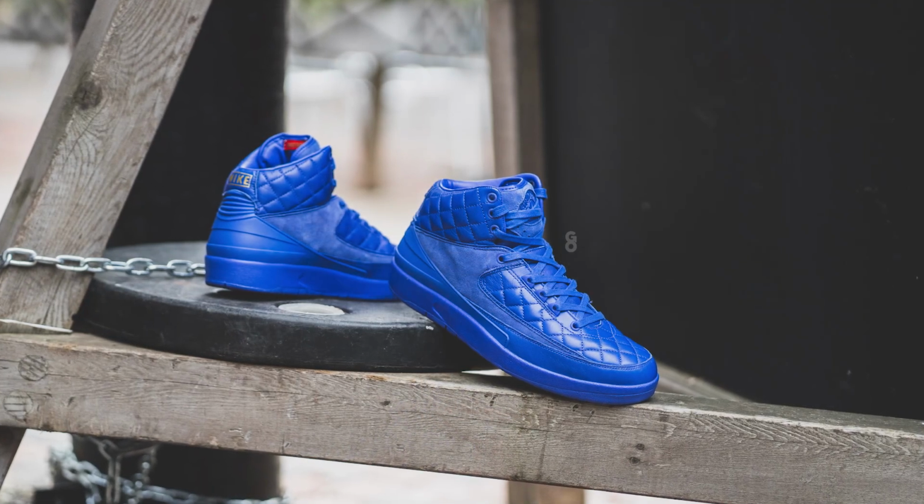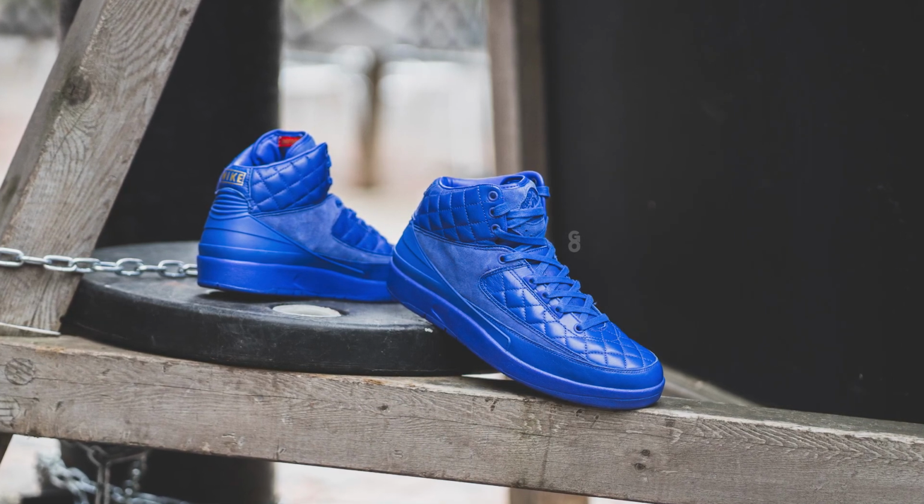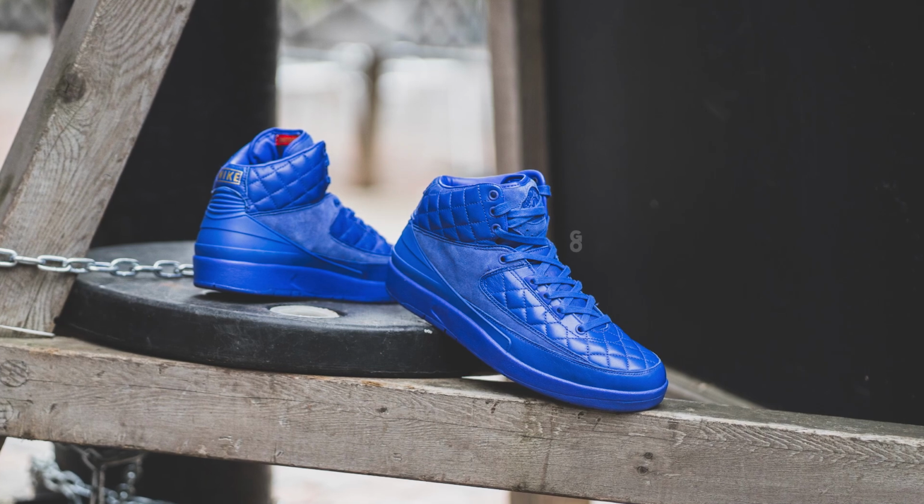When we talk about high quality Jordans, oftentimes we reference pairs like the Shattered Backboard ones, the Band ones, but I don't hear too many people talk about this pair. But honestly guys, you gotta see it to believe it. The quality of this pair is amazing. Anyways, that's pretty much all I gotta say.